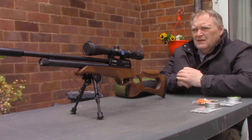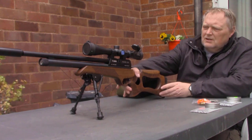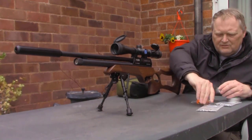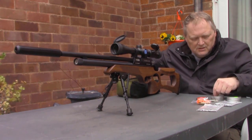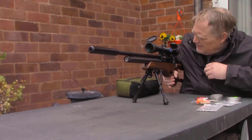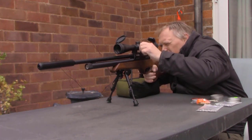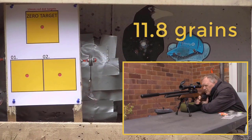Okay then, it's Sunday afternoon. I'm going to try those slugs out on the backyard range, just to see how it's performing, using the Falcon. I'm going to start off with the HBDB in 11.8 grains. I've cleaned the barrel and I've lubed up the slug as well. Use the 11.8 grains. Go for the top zero target, see where we hit it.